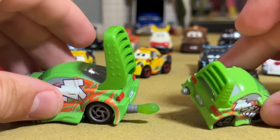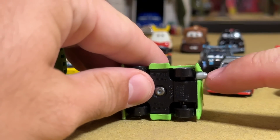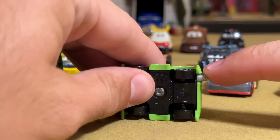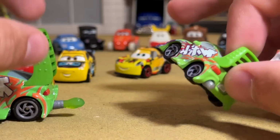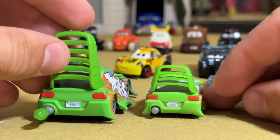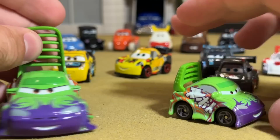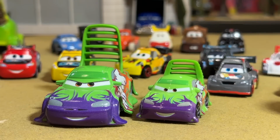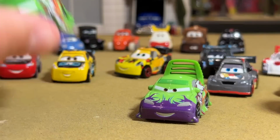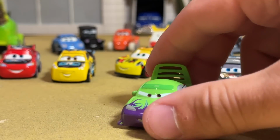I just recently got the full list, and even though it is scheduled for as soon as September 1st, it just recently was revealed. You do have a plastic exhaust pipe there, and you have the Wingo license plate. So really nicely done, a necessary mini to add to the collection. And yeah, like I said, I want nothing more than for Boost to be released next year.